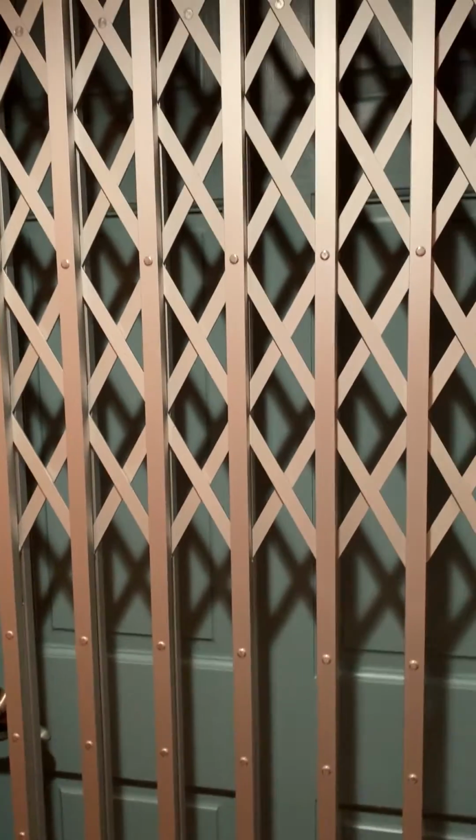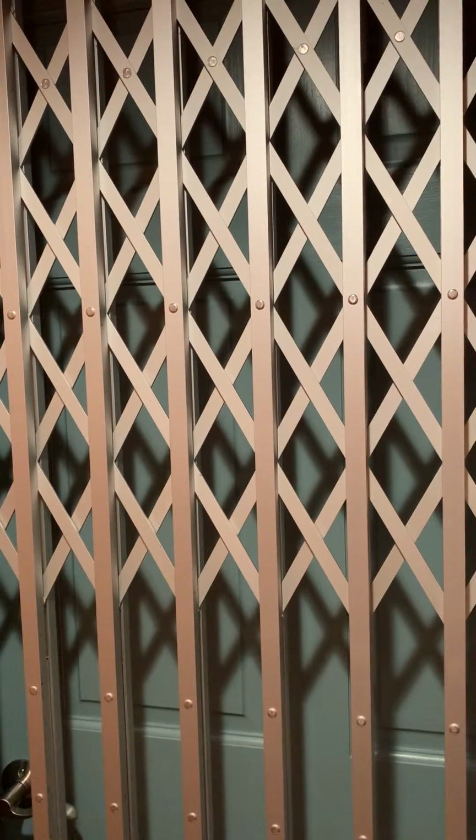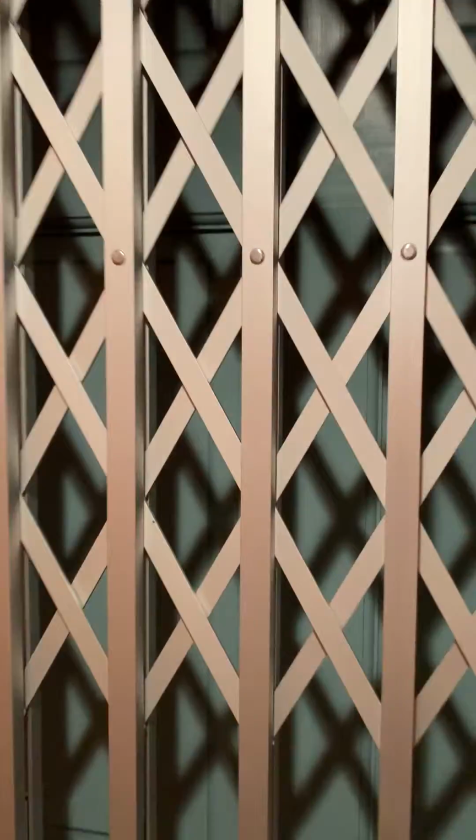All right. Hopefully it will unlock. Okay. Let's see. Yay! It unlocked. Yay, all good. Bye, elevator.